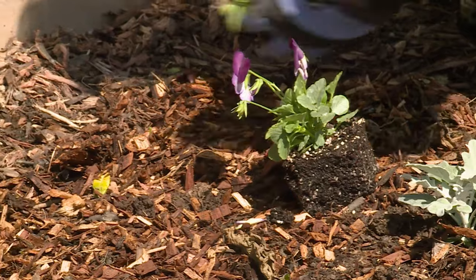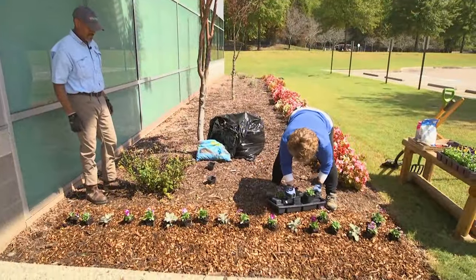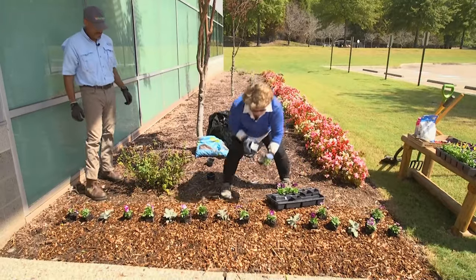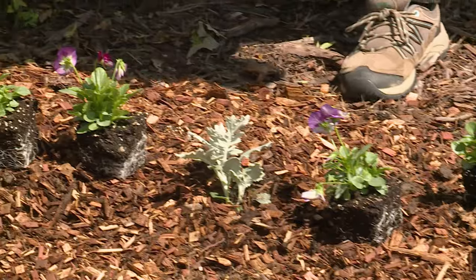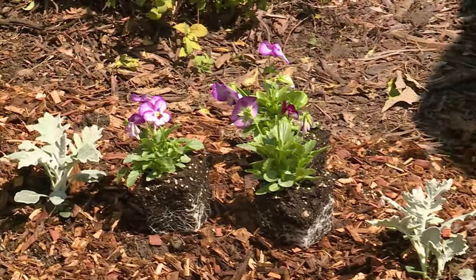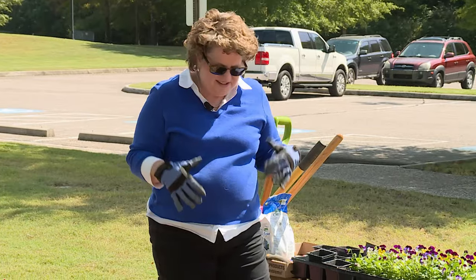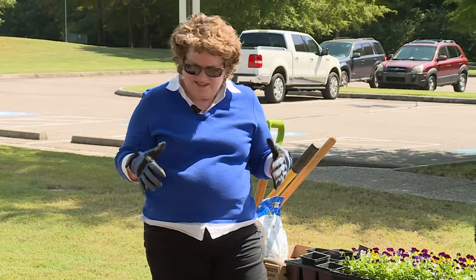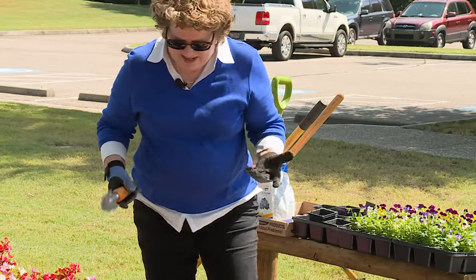And one thing about pansies that's going to be different from summer annuals, these don't grow very big. We usually plant these a little bit closer together than we do summer annuals because these don't grow so much in the winter time. Now, why don't we go ahead and plant these? Okay. And then I just don't want to step on anything. So it's easier to plant them little bits at a time so that we don't step on them.